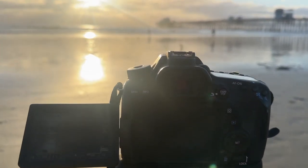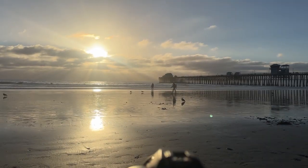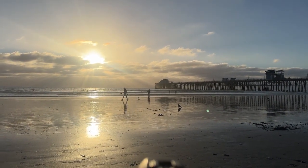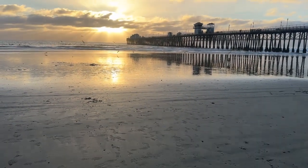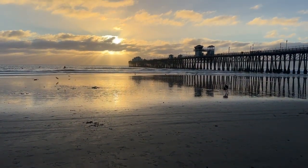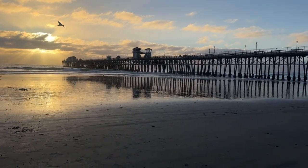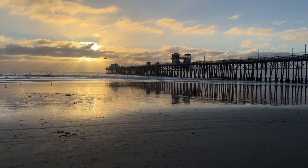I think we're going to get some cool sun rays coming out of that cloud bank. So we'll see if we can frame that up and see what kind of image we can get out of it. We're definitely getting those sun rays tonight. Really pretty. The way the pier is reflecting in the low tide is really pretty. Nice little shot right there.